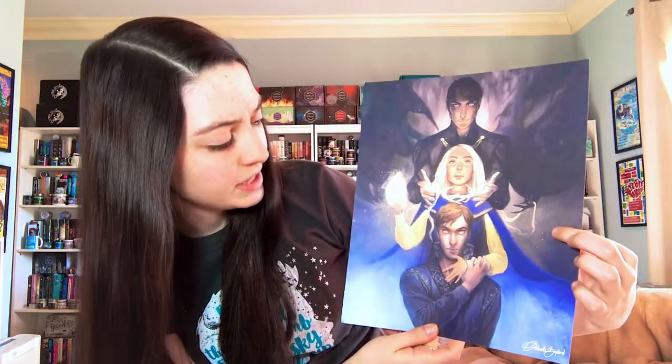I love how the Darkling is both beautiful, but also looks like a villain. He looks terrifying at the same time. I adore it. I love everything about this. These dark shadows, one of them has a piece of her hair. It's incredible. This art piece kills me.